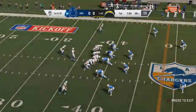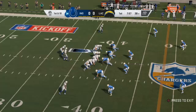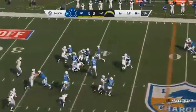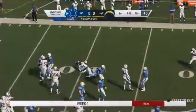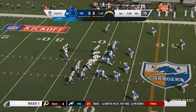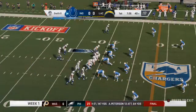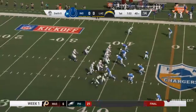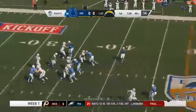So here's a 1st and 10 at the 38. They'll run on first down with Marlon Mack. Nowhere to go that time. He maybe got a yard up to the 40. 1 yard gain. Brings up 2nd and 9.